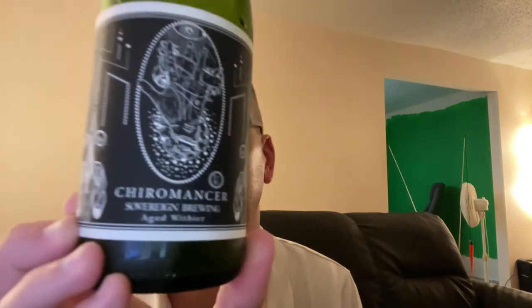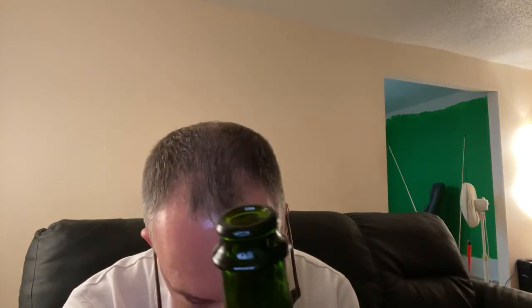This is Chiromancer from Sovereign Brewing, an aged witbier. Now I know what you're asking, why would you age a witbier? That's a style that's supposed to be drunk fresh. Well, this is a witbier made with bitter orange peel and spices and aged in oak barrels for an extended period to develop acidity and complexity. Bottled on February 19th of this year. It doesn't say the ABV, does it? No, it doesn't, but I just looked it up on Untapped and it's like 5.8, so there you go.